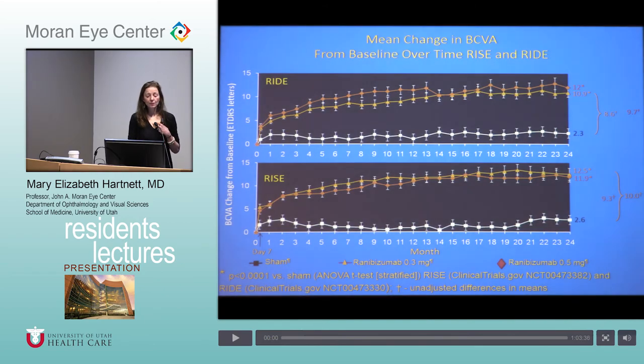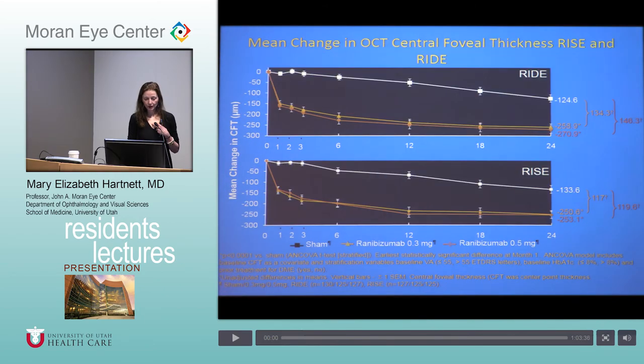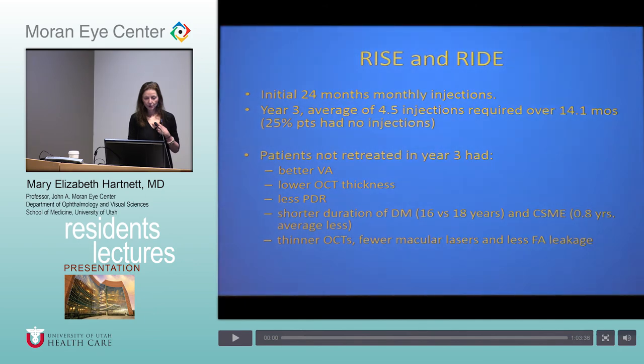So the take home for me, I'm going to skip through a lot of this, I think you've seen those before, is that there is a safety risk in diabetic patients with macular edema if you impose monthly injections. So you should review the OCT and make a decision based on that.